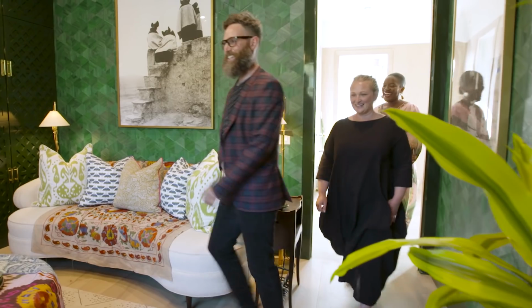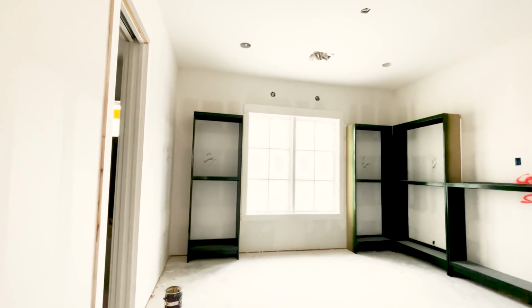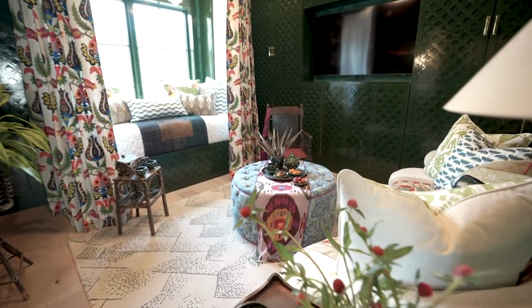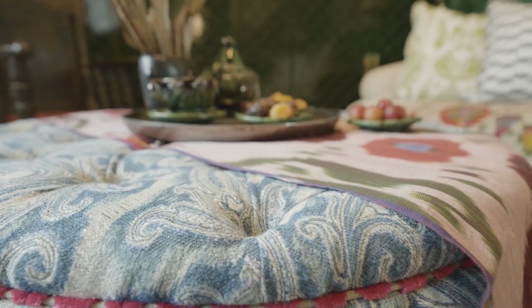Carisha, what do you think? I've got to take this all in. I mean, this is fantastic, guys. This is not really like a media room. This is like a cool lounge room. I could do so many things in here.